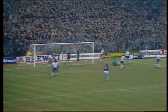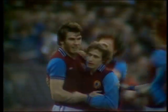McNaught. Peter With jumps well for Cowans. Beautiful goal. Oh, what a cracker from Gordon Cowans. That's his 3rd goal of the season, the first time he's hit one from anything other than the penalty spot.